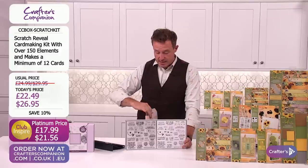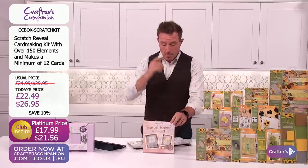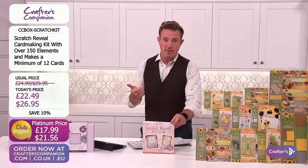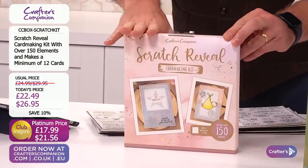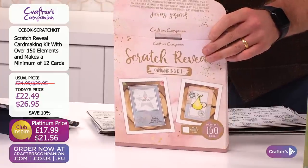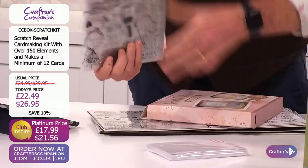Basically, this is the most fun that you can possibly have, I think, by surprising someone with a card. You get the box here, which contains 12 card blanks and 12 envelopes. So, you can obviously make your own card blanks and envelopes after you've used those. You're going to get coloured card in here too, plus 57 scratch and reveal stickers. I'll show you actually. And then you're also going to get your printed papers and all of your stamps in here too. So, card blanks and envelopes.